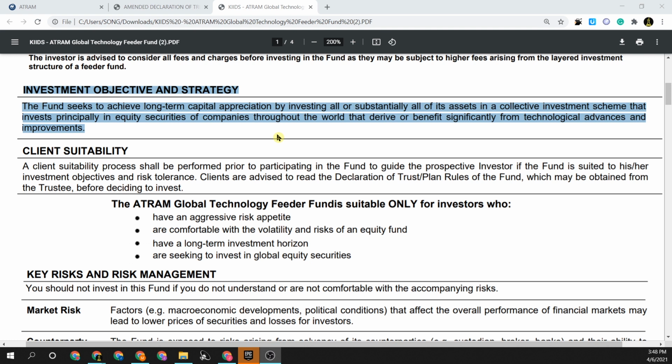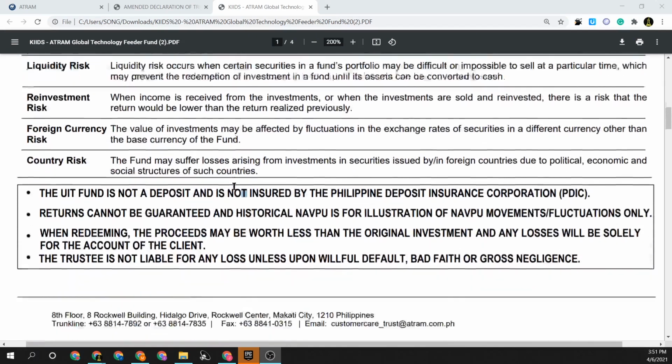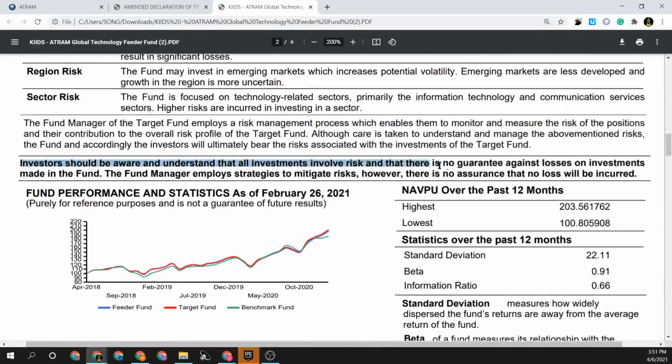Technically, short-term investment is nearly impossible since a buy order can take 4 business days and a sell order takes 7 business days. This already takes 2 to 3 weeks for you to buy and sell. For the client suitability and key risk and risk management, these are the same as the first feeder fund that we have discussed. So again, we highly suggest that you watch our first video as we briefly went through these. As you can see here, again, there is a note that should be taken seriously by any investors of the fund.